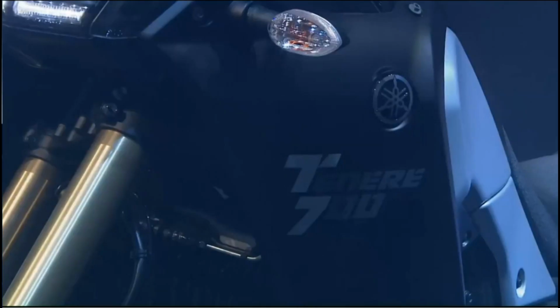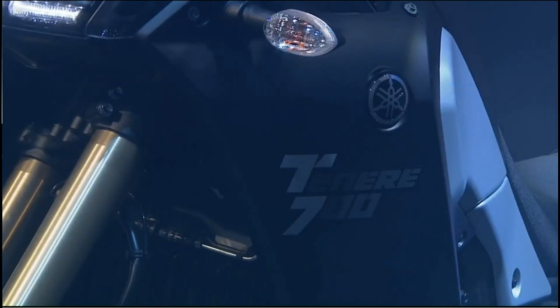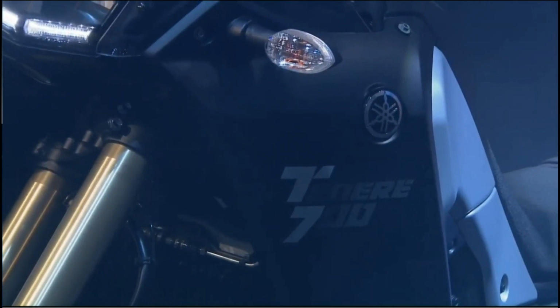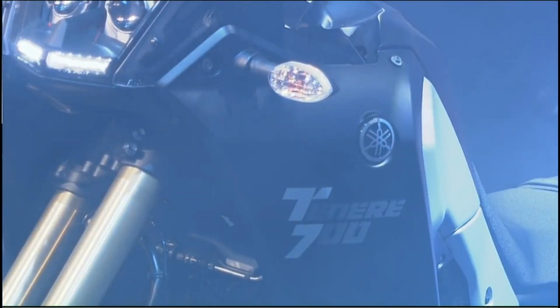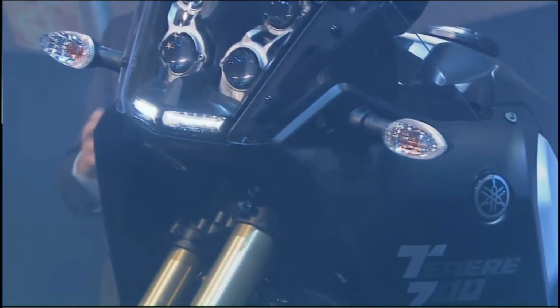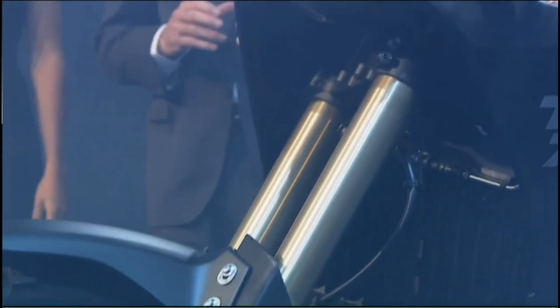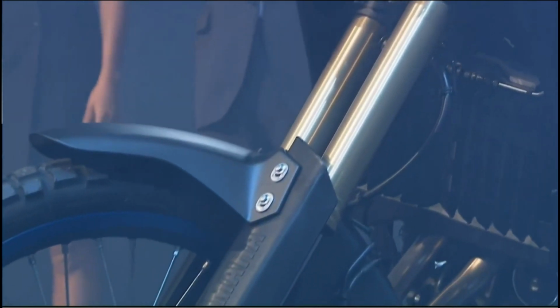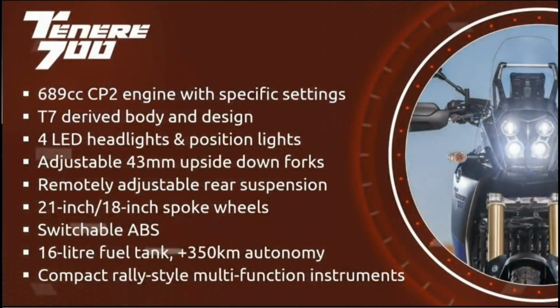Yeah, I think that definitively this bike is a pure off-road bike. Obviously, we start from the engine, and we are a very lucky manufacturer because we always have a very strong, torquey engine. And this CP2 engine is a fantastic one, light, compact, with a lot of torque and good power. Around the engine, we developed the whole bike with a specific chassis, which is a pure off-road chassis.